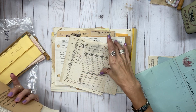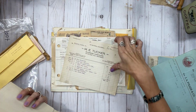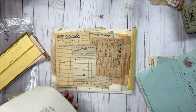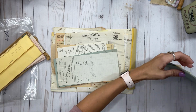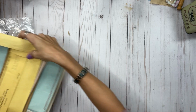Some old bus tickets, telephone bill, just a bunch of stuff like this. Oh, that one's cool. That's a General Mills one. Anyway, you kind of get the idea. This is all just old receipts. So that would be an example.